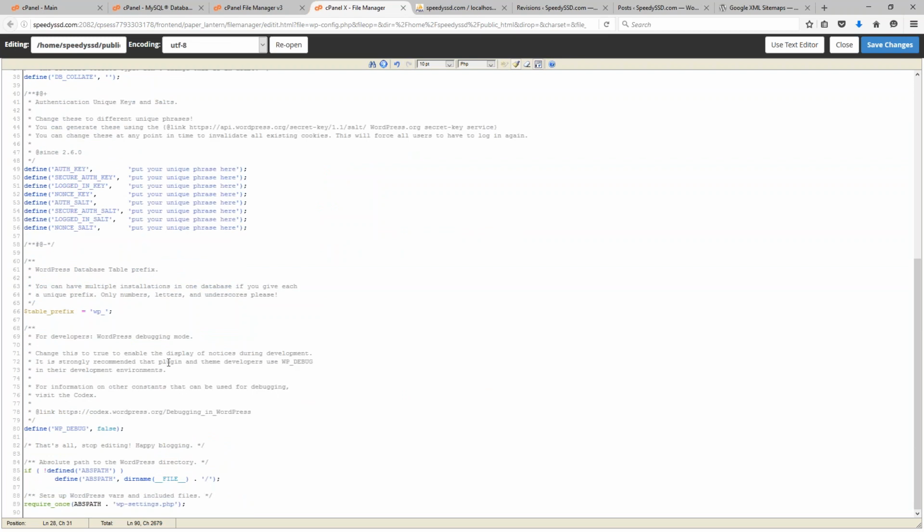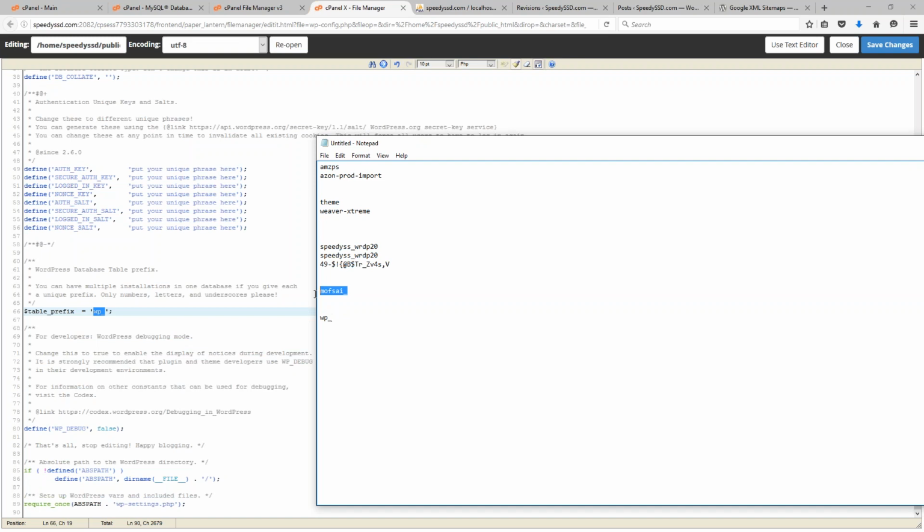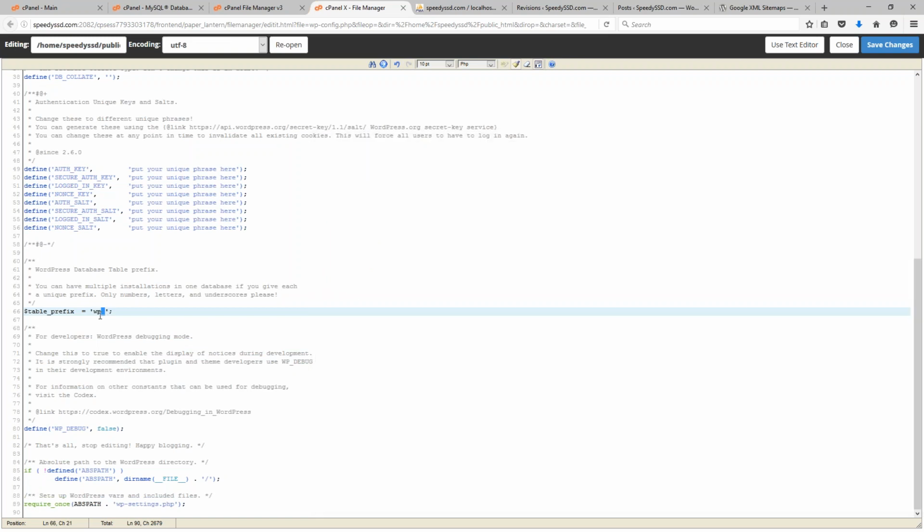Scroll down and look for this section now. It's going to say table prefix. You can see the default value here. So if it is WP underscore on your site, you actually do not have to change anything here. However, on my site, since I'm using a custom prefix, I need to provide that prefix here, or else this is not going to connect up correctly.